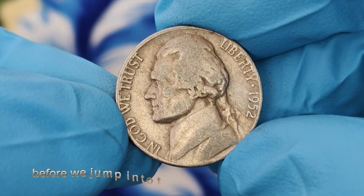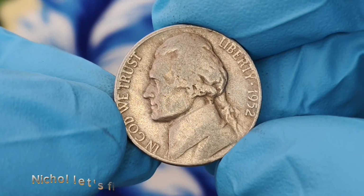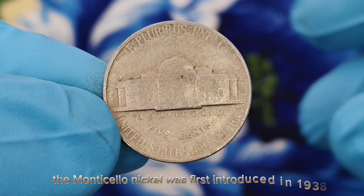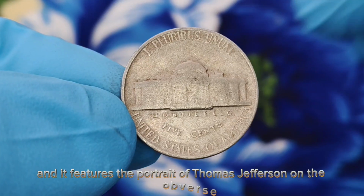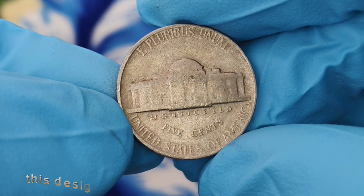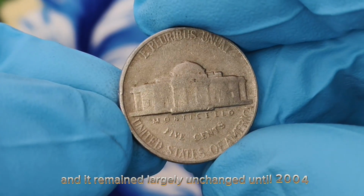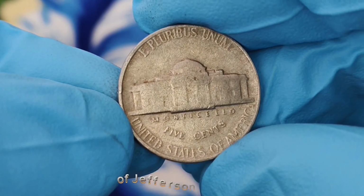Before we jump into the specifics of the 1952 Monticello Jefferson nickel, let's first talk about the history of this iconic series. The Monticello nickel was first introduced in 1938, and it features the portrait of Thomas Jefferson on the obverse and the famous Monticello building on the reverse. This design was created by the renowned artist Felix Schlag, and it remained largely unchanged until 2004, when the design was updated to mark the bicentennial of Jefferson's death.